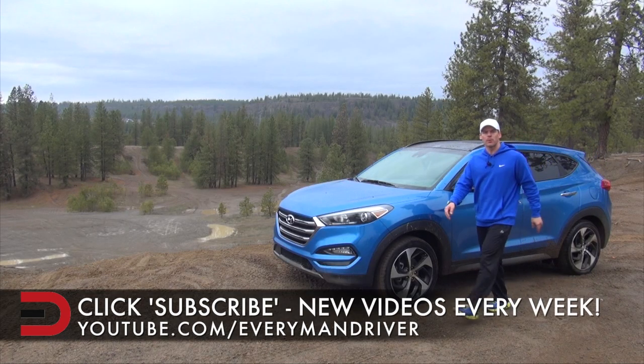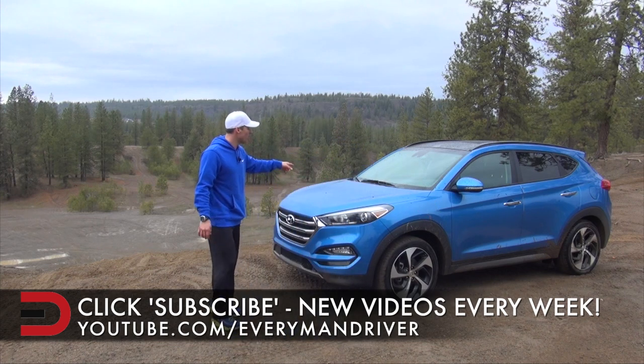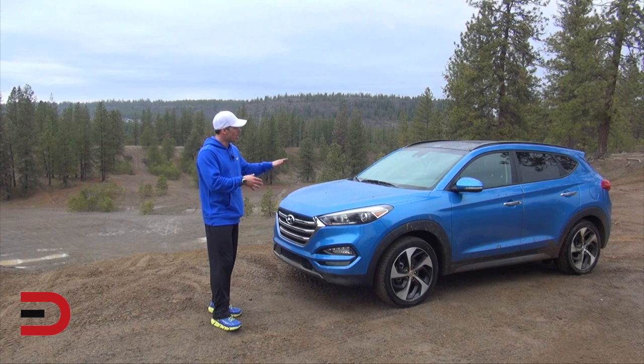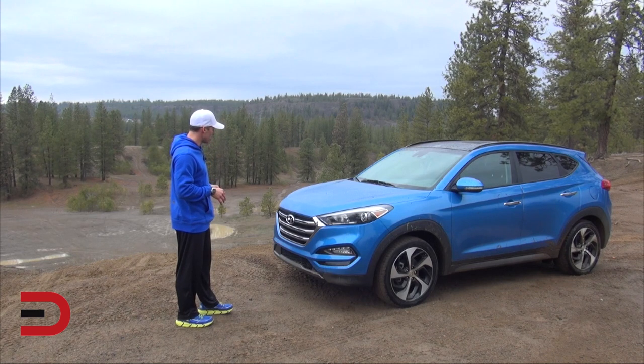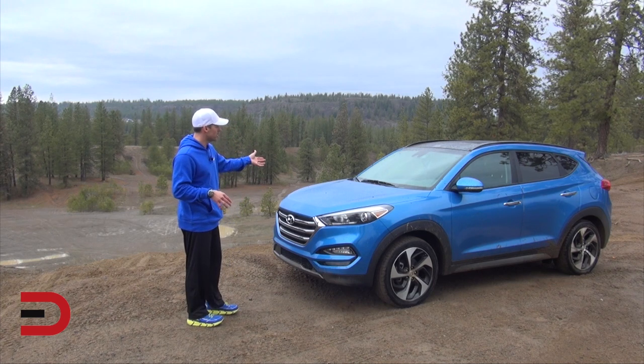So the beginning MSRP on this 2016 Hyundai Tucson is 22.7 up to 31.3 for the Limited. Our tester also has the Ultimate package on it. So what you see right here, right over $35,000. Is it off-road capable? Yes, if you're doing some light off-roading like I did today, probably avoid some of that softer, deeper sand and deep mud. Probably not your best bet, go with something different. Otherwise, it's a pretty good deal.